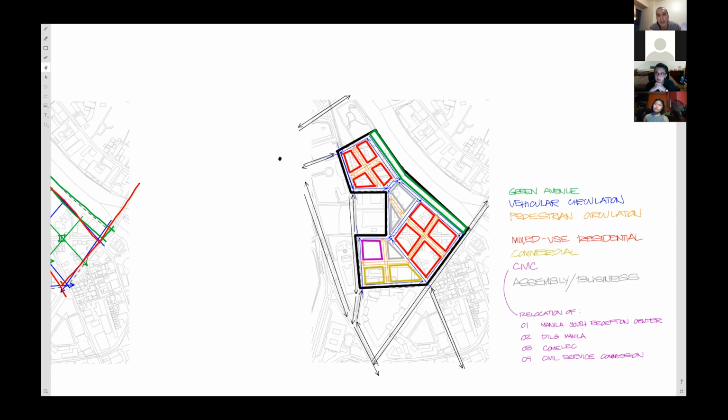So basically, we're creating a City Hall type of development. How do we make this area very memorable? So we have two weeks to work on this before we jump to the actual project. Okay, this area is our practice.